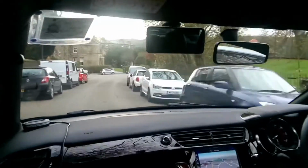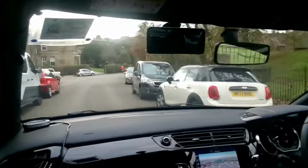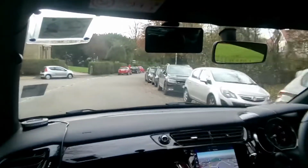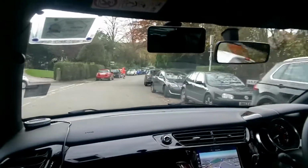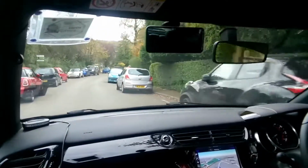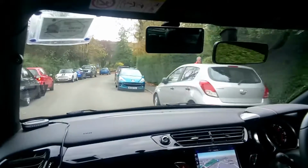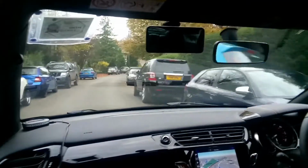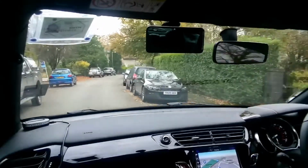Now, while we're looking at meeting situations, I'm anticipating cars coming from in front. I'm also looking for what I call my escape routes. That's a little area to pull into. So just after this postman, we can see there's three cars on the left. There's a car just braking and a Mini. If there was a car coming, I could just pull into this little gap to my left. Another little escape route is just after the blue Peugeot just here on my left.